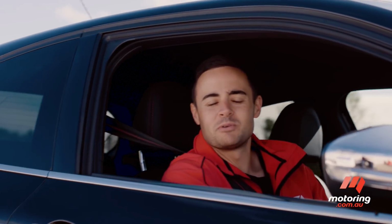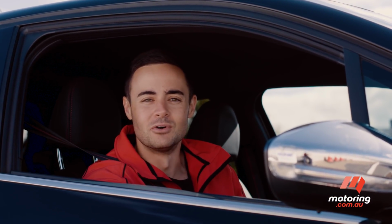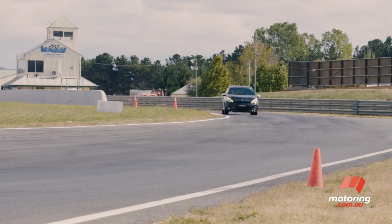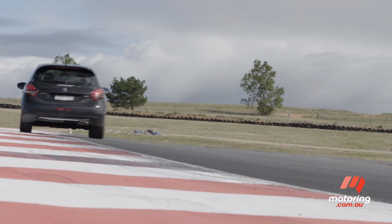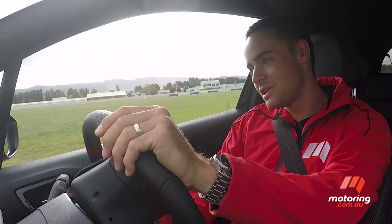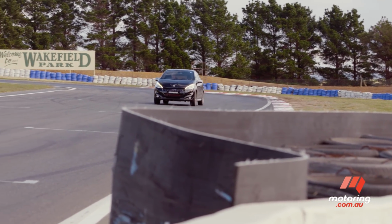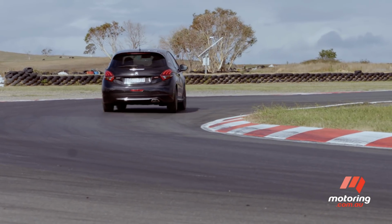Let's face it, the ultimate way to sort this is at a track like Wakefield Park. These are hot hatches after all. So first up, the 208 GTI. This car is a lot of fun, and with the manual gearbox allowing you to even heel and toe through the corners, it's a really interactive and involving car. You could do this all day. I love the way that it turns in really quite sharply. I would argue probably a little bit sharper than the Renault.